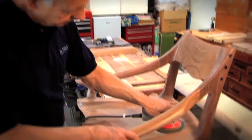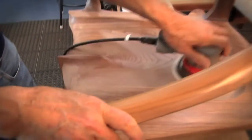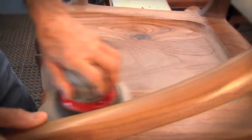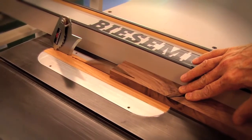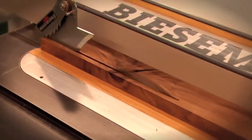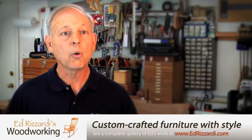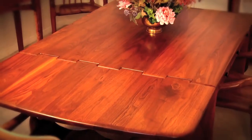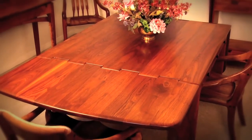A lot of the furniture I design myself. I have made pieces for clients that we've had mutual input. Sometimes I get almost 100% input from the customer. My question I always ask them is, what do you want? What are you looking for? Then I try to put my experience and design ideas into what they're looking for.